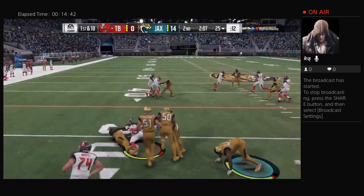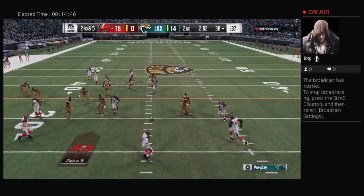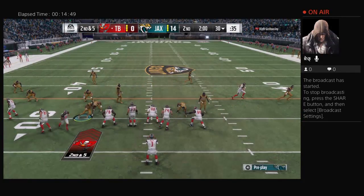Now Sims. And he'll go down right at the 30-yard line. 5 yards on the carry. Good pickup on first down.